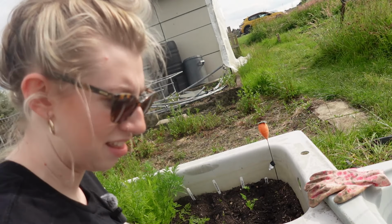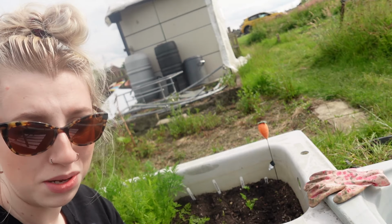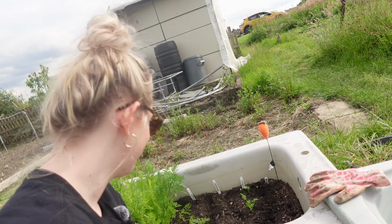Right, I think we've got to go back in the greenhouse now. I don't want to, but I think I must. Again, I do apologise. I can't live with it that wonky. Even I can't live with that anger. Is that better?